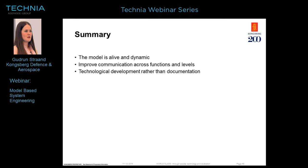With this model-based structure, we think that engineers would use time on development rather than documentation. They shall document easily, and not use a lot of time writing reports. Just the essential part of their work shall be documented on an A3 and uploaded into the model. And of course, you get easy access to relevant knowledge and information. That is very important in the local Hawk project when we have only 7 weeks of development.